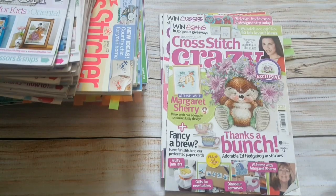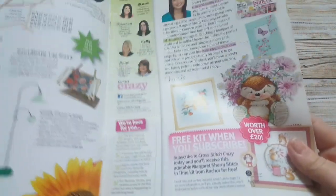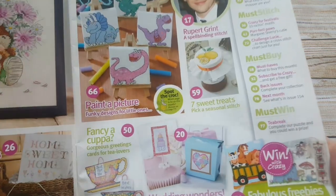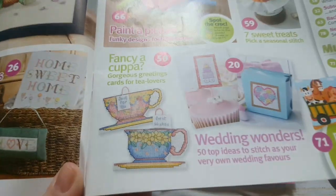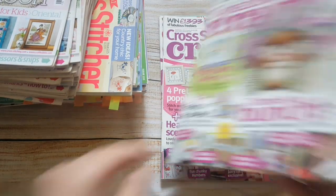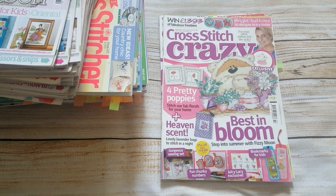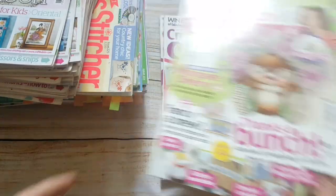Then there is 153, and I like the Margaret Cherry design as well. That's the cat, I think. And these lovely ones. So that's in them. There are some sweet treats for jars as well. Some more in there, but the chart goes on the next page straight away, so I can't show you. And these cups as well on the plastic canvas, I like them. So I might even put that away to stitch. I have marked here the jars, 7 jars. And I have them teacups marked. So put that away as well.